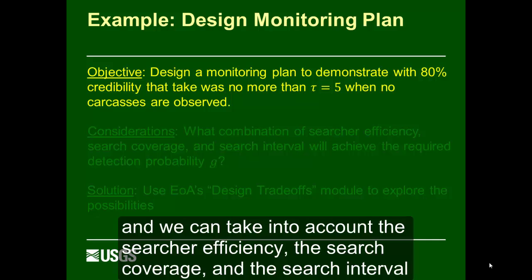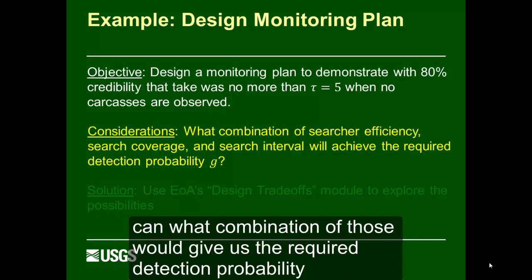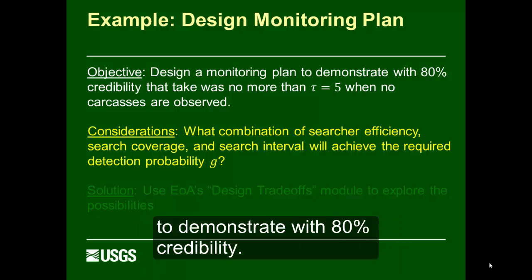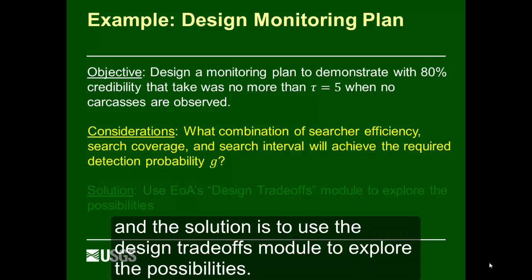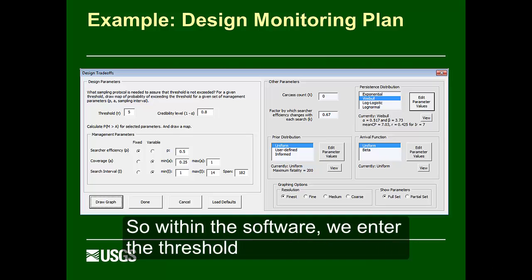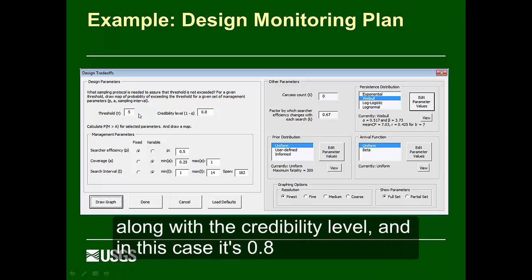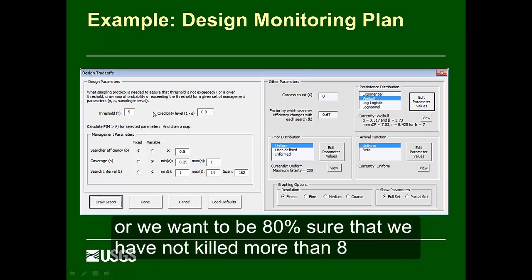And we can take into account the searcher efficiency, the search coverage, and the search interval, and what combination of those will give us the required detection probability to demonstrate with 80% credibility. And the solution is to use the design trade-offs module to explore the possibilities. So within the software, we enter the threshold, or the number of fatalities that we want to demonstrate we have not exceeded, along with the credibility level, and in this case it's 0.8, or we want to be 80% sure that we have not killed more than 8.